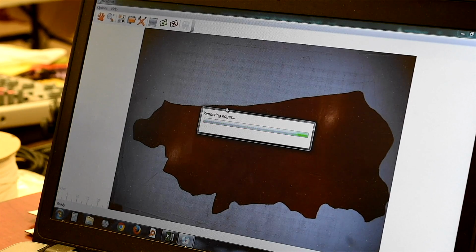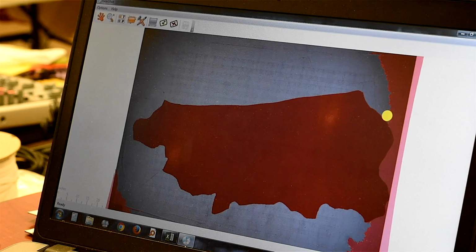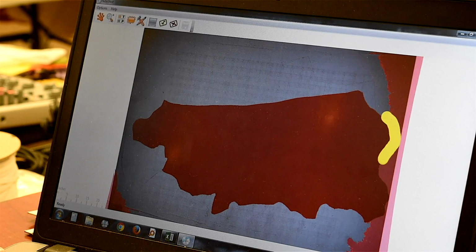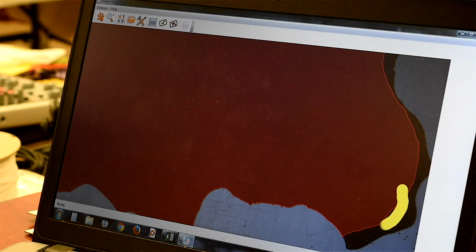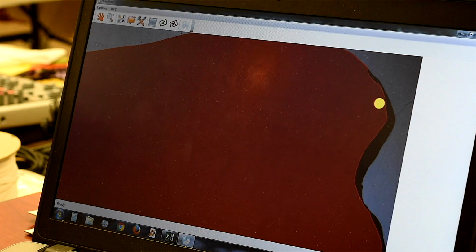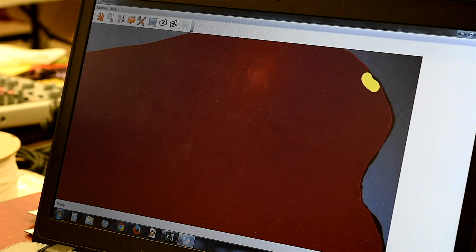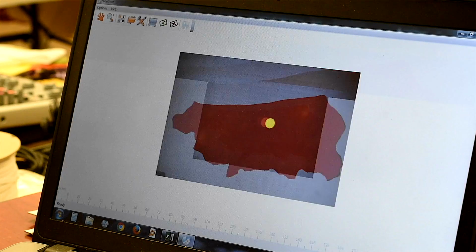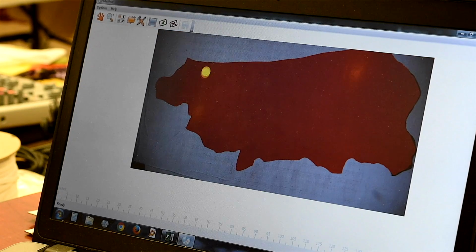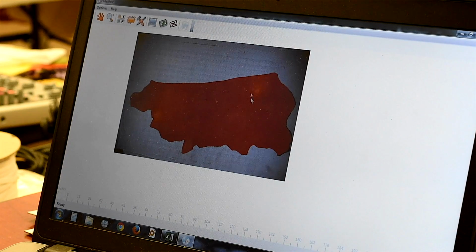So we're going to find the perimeter of the hide, and sometimes when it renders the edges, it'll get a little too generous for us, so we'll go ahead and remove some of the excess, and we'll just go ahead and fill in. And take a look here. Alrighty. You can see my markings here.